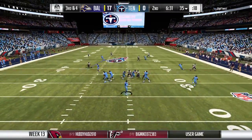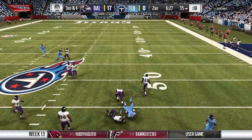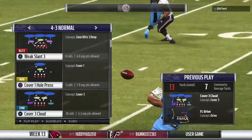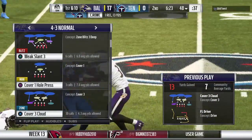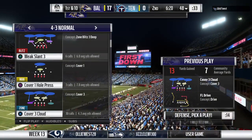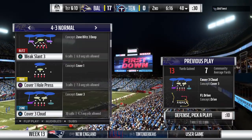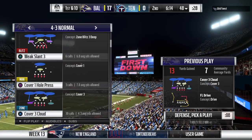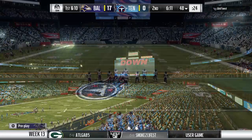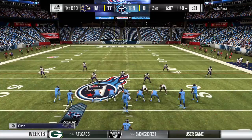Throwing, Mariota. He's just going to dump this one off to his fullback out of the backfield. And he slips up past the 45 before being tackled. 13 yards is the pickup for Tennessee and a first down. This offense finding its legs now. Here's another 1st and 10.